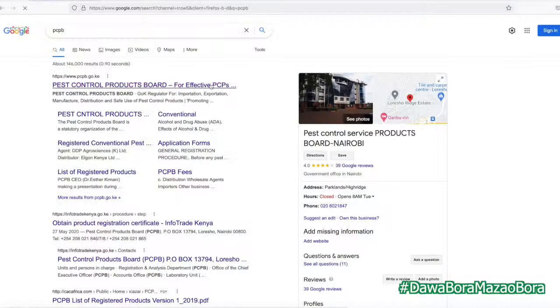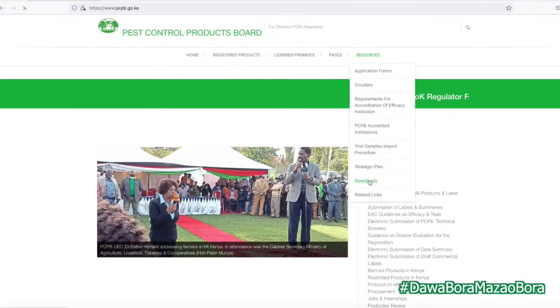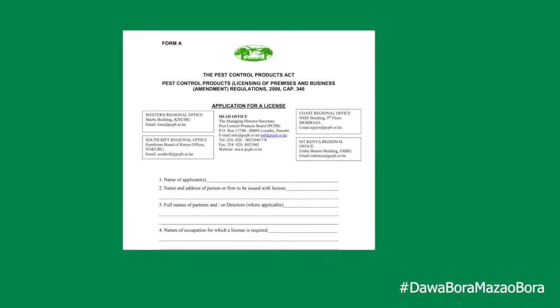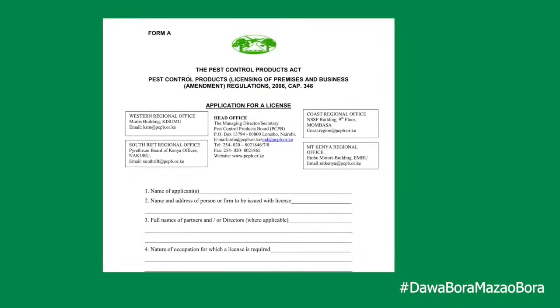If you want to get into this business of operating an agrovet, the first thing that you should do is get into our website, whereby you can get an application, a premises licensing form. You can fill the form, or you can visit either of our regional offices in Nairobi, Nakuru, Kisumu, Mombasa, and Embu. Then you are required to attach your academic certificate, and for you to be a licensed agrovet, you must have a license from the county government.